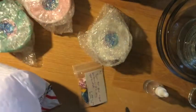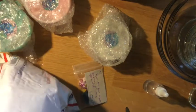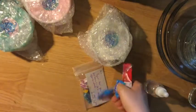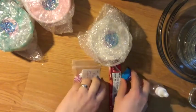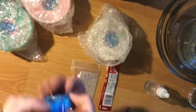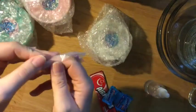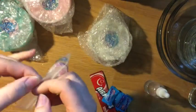I will start off by saying that all of them leaked to some degree, which usually I don't find to be so much of an issue. The last order I had gotten didn't seem to leak as much as these. Candy. Yeah, look, candy.